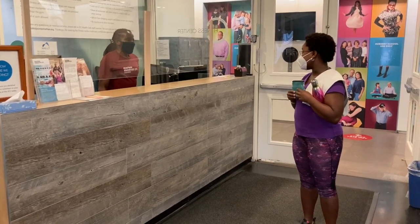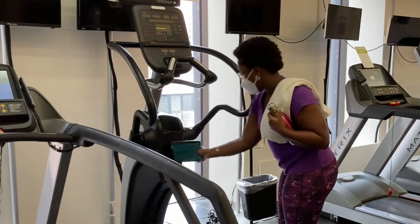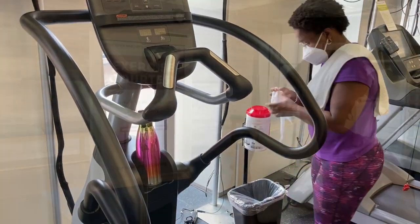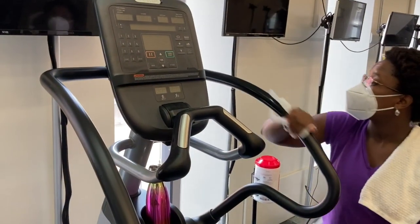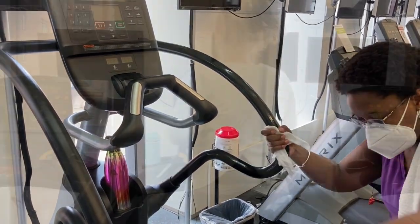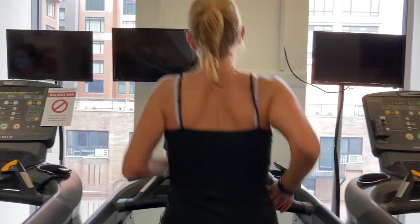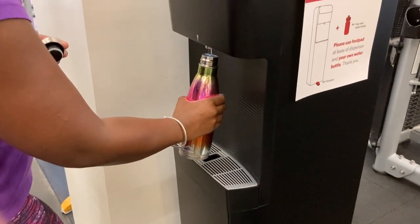You can bring your phone, keys, and other essentials into the fitness center in a small pouch to keep with you. You'll see hand sanitizing stations and plenty of room to socially distance, and we ask that you wipe down machines before and after each use. Our equipment has been appropriately spaced, including many in the adjacent fitness studio. Remember to bring your own water bottle, which you can fill at one of our footpad-operated dispensers.